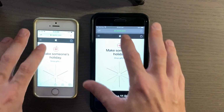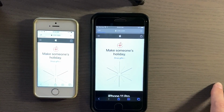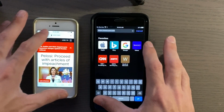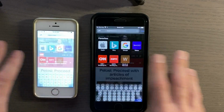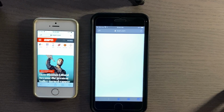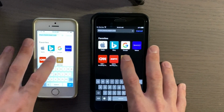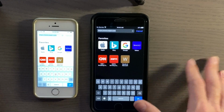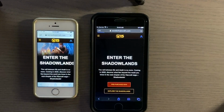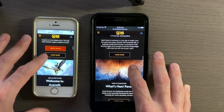Came up a bit faster on the SE there. All right, CNN. Just slightly faster on the 7 Plus. All right, ESPN. SE definitely won that one, even with the ad on there. All right, and World of Warcraft, because usually that website's pretty graphic intense. All right, both of them handled that pretty well.